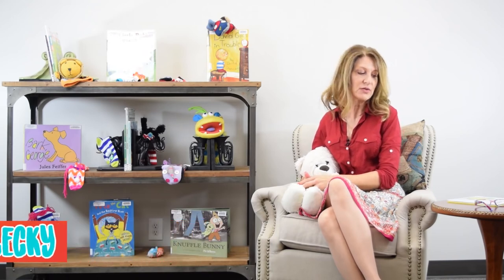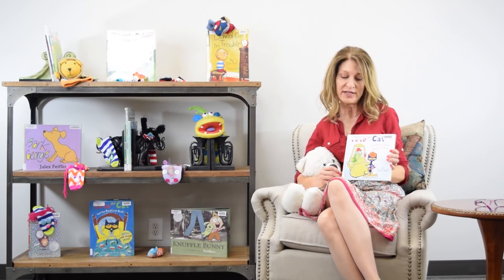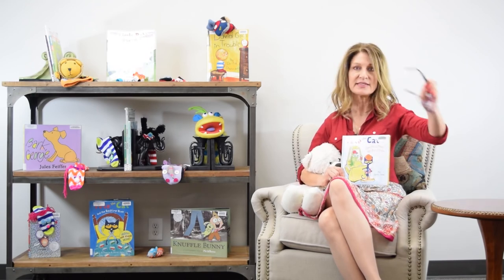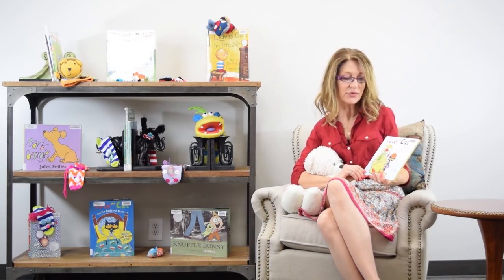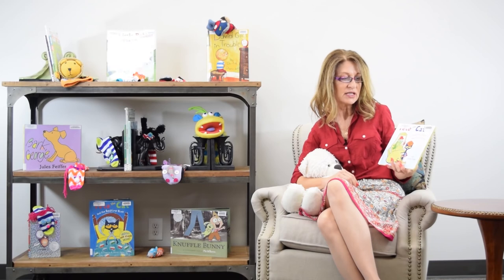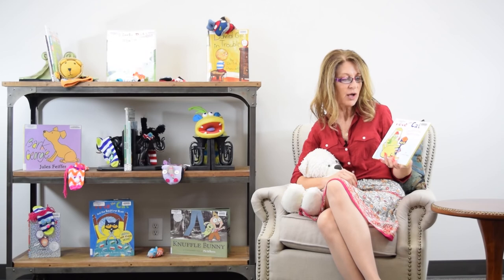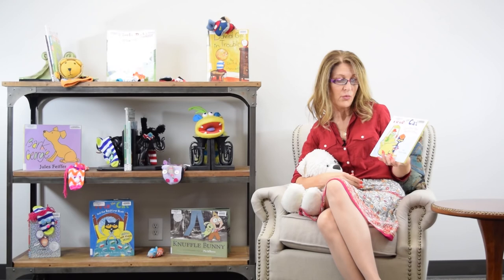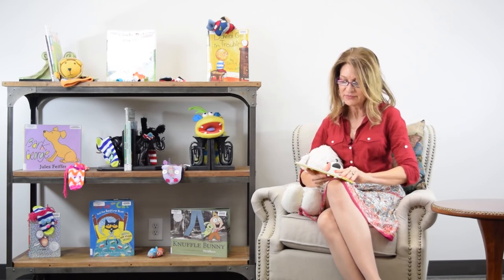Today, Bear asked if we could read a book about a playground that Pete the Cat wanted to make. He wanted to make the very best playground ever for recess. So let's put on the magic reading glasses and find out what is going to happen at this playground. The story is called Construction Destruction. What? Wait a minute. What's the opposite of construction? Destruction. We better find out what happens at this playground. Let's open the book and find out.